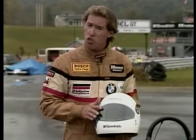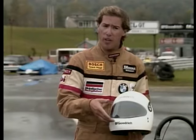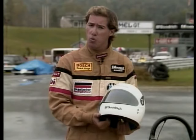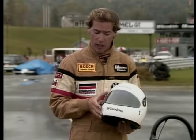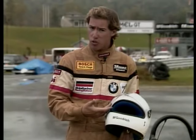The other thing you're concerned with is fogging on the inside. Imagine driving down the straightaway, 120 miles an hour, it's raining out, you're in the middle of a race, pretty high tension thing, a lot of sweat happening inside of that helmet, a lot of tension, a lot of heat, a lot of fog. All right? You're really concerned with fogging on the inside. One of the first things you want to do is try some anti-fog treatment on the inside of the helmet.